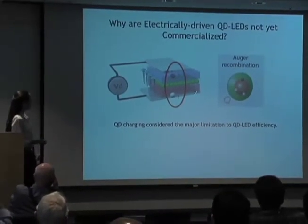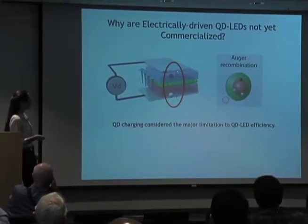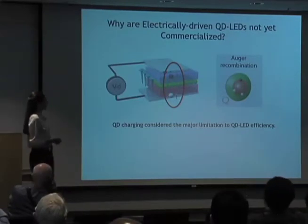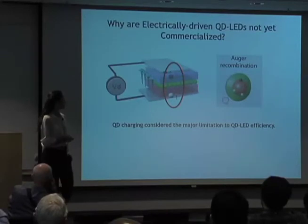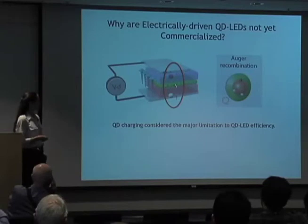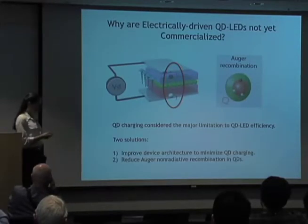So if you have a quantum dot LED, you typically have a monolayer of quantum dots embedded between an electron and hole injection layer. And it's often extremely difficult to balance your rates of electron and hole injection into the quantum dot layer. So you can wind up with extra charge on your quantum dots. And this can lead to high rates of Auger non-radiative recombination. And this was believed to be the limiting factor. So people found two solutions.